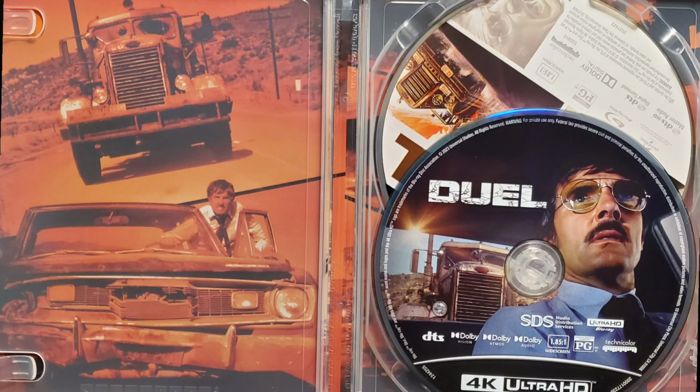Check that one out. Next up, this was a pre-order through Gruv, G-R-U-V. They announced this way back in the summer, I believe, and I got on board with it. But this was a limited edition steelbook with special artwork. It also came out in a regular version from Universal too. But this is Duel, Steven Spielberg's first official movie. Started out as a TV movie, and then it was released theatrically later on.